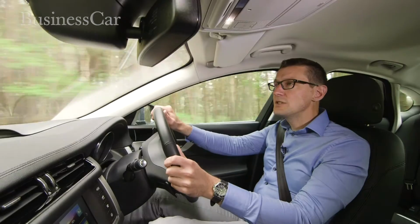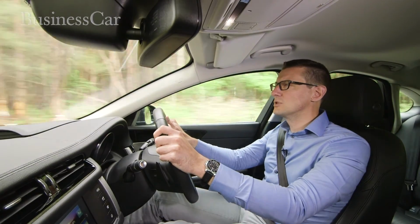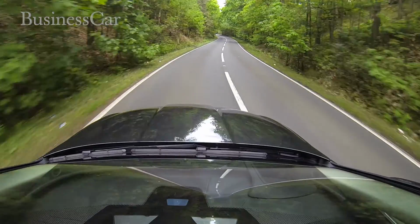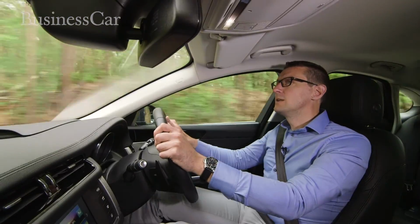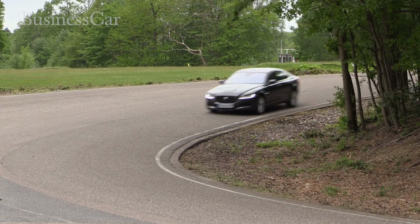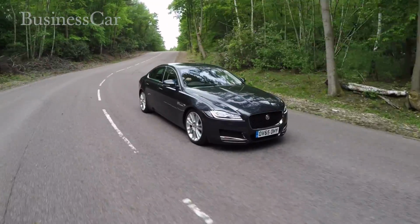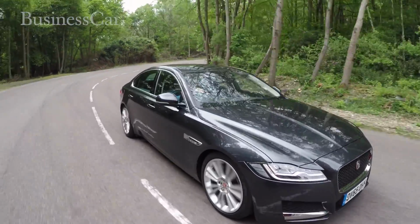The 163 horsepower diesel manual doesn't quite duck under the 100 grams a kilometre barrier, but even so, its CO2 emissions are among the lowest of any large executive saloon at 104 grams a kilometre. That's beaten by the new Mercedes-Benz E-Class, but only just. Change to an auto, go for one of the more powerful engine options, or choose a four-wheel drive version, and emissions increase, but they remain very competitive with key rivals.